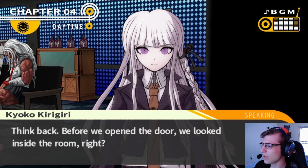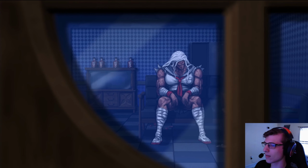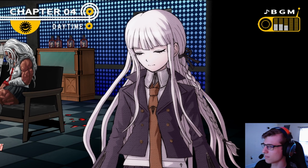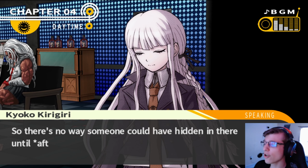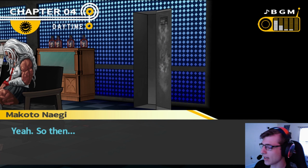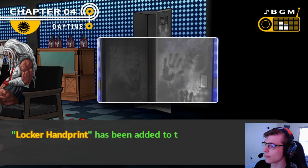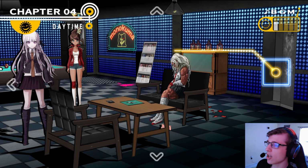Before we opened the door, we looked inside the room, right? Oh, the door was already open. Oh, yeah, and the locker was already open at that point. Indeed. So there's no way someone could have hidden in there until after we opened the door. Yeah, so then... what does this handprint mean? Well, it means someone touched the dust.